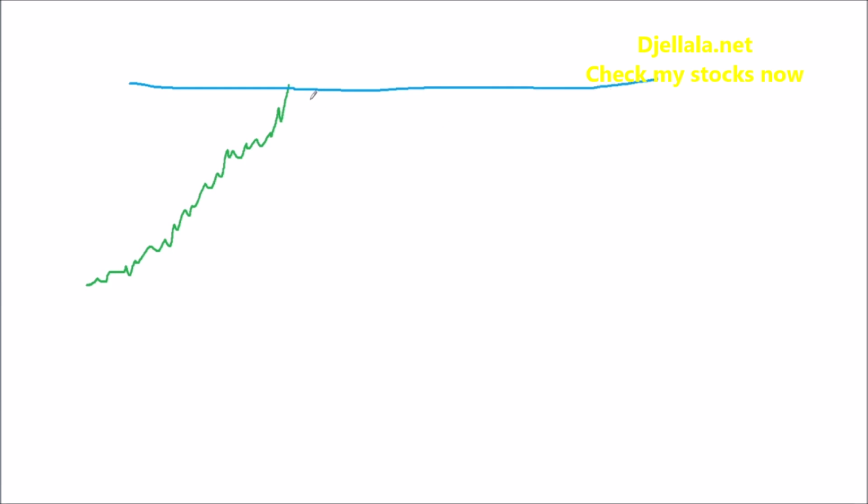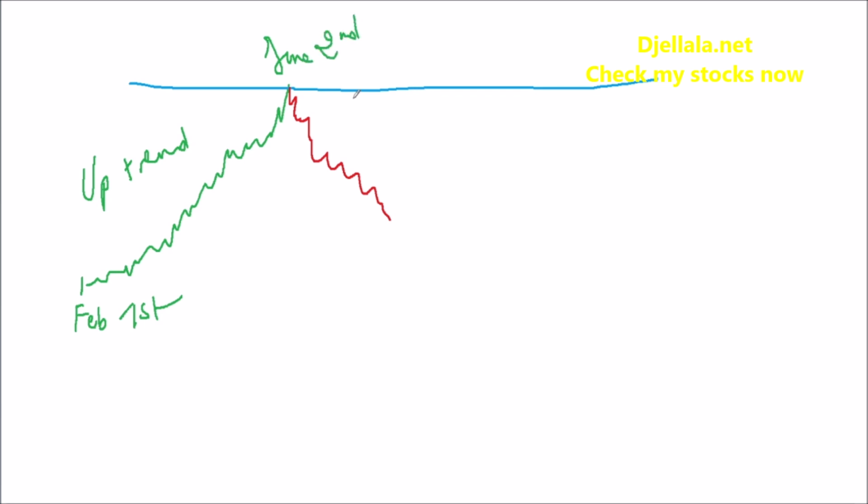So let me explain this with a diagram, just to make sure you understand. Let's say we have a stock as an example. It was going up in a big trend, and then it stops going up. How do you know it stops? Because it's going down. Now this in green here, let's say this is February 1st. Let's say the trend, this uptrend, goes to, for example, June 2nd. So the length of this trend is 5 months.